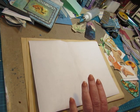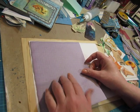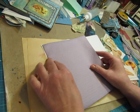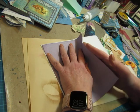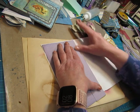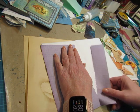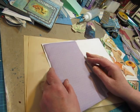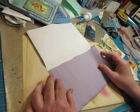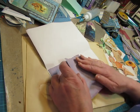So I want to do something other than stencil. This is a grid paper that was dyed with purple. I bought this from an Etsy store a while ago. Oh, I wanted to make it smaller. That's okay, I'll just make it shorter this way. So I didn't want to cover the whole page. I wanted to do a little collage with journaling papers.